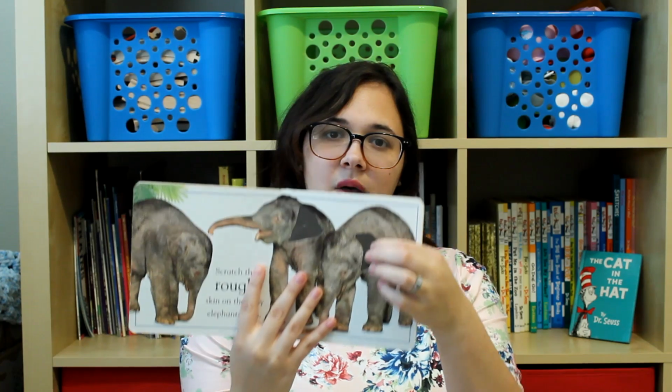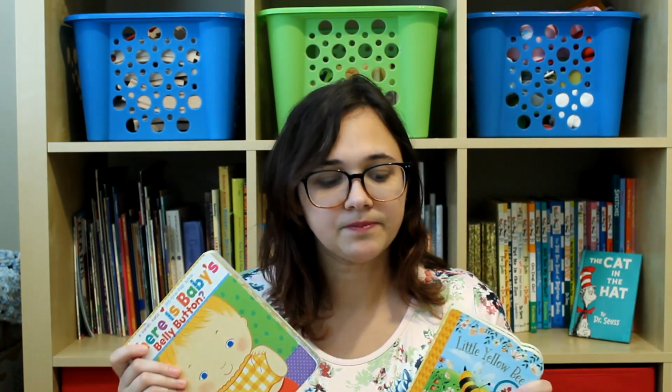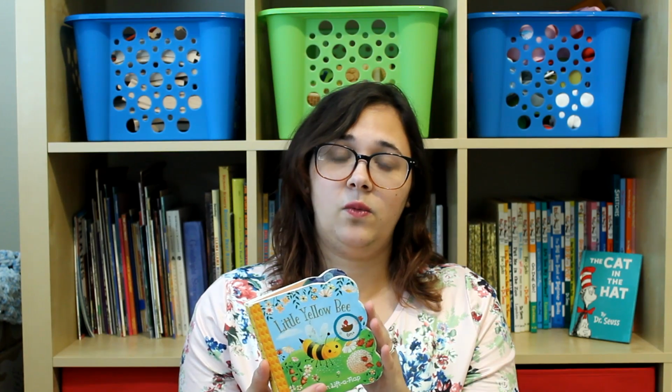Sometimes you can even see, like this one has an elephant that has a more leathery kind of feeling on it. Along with that, let's go with lift the flap books. Okay, I have a love-hate relationship with lift the flap books. Lift the flap books can be really great, especially for fine motor skills. Like this one, this is one of my nephew's, well, yeah, and one of my son's favorite books.